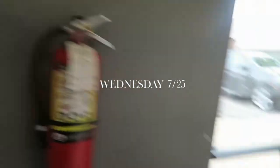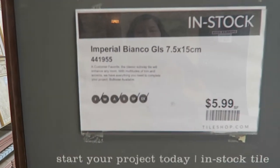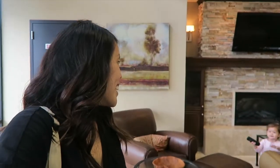Good morning, happy Wednesday. We are at the tile shop, about to get some subway tile for our kitchen. I'm so excited. Is this the one we're getting? So we're getting this one, the customer favorite classic subway tile. I decided to go with the classic based on the two. This one cuts a little bit better and it's cleaner and it's just a standard. So we're just gonna go with the classic subway tile.